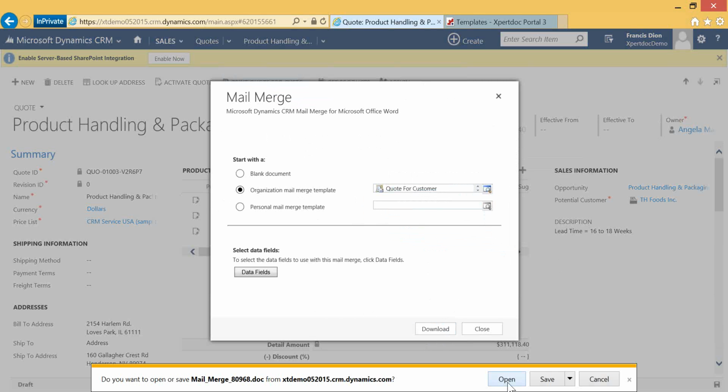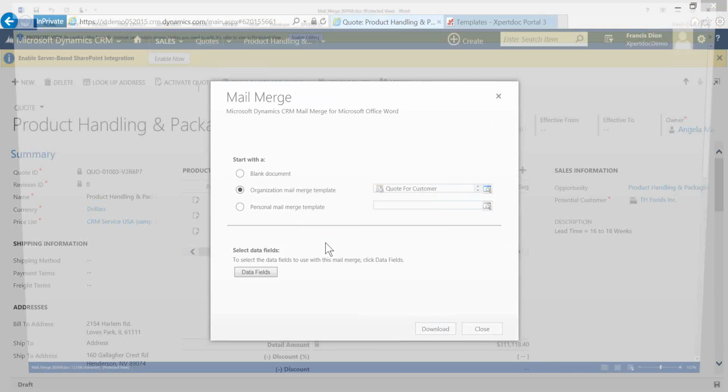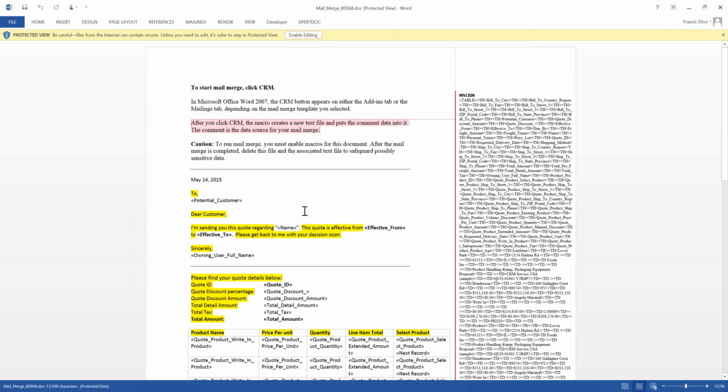And now Internet Explorer is asking me if I really want to do that. So I'm guessing yes, and I'm going to open this document. You see that it's popping up Microsoft Word. So I need to have Word set up and configured properly on my computer in order to do a mail merge, even from CRM Online. Now, this document looks a little bit weird. This is certainly a bit daunting, what I'm seeing on the right-hand side here. I see that Word has opened this document in a protected view. So again, I'm assuming I now need to enable editing and see what happens next.